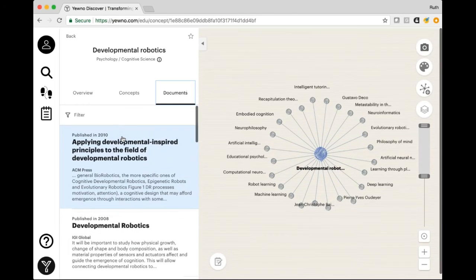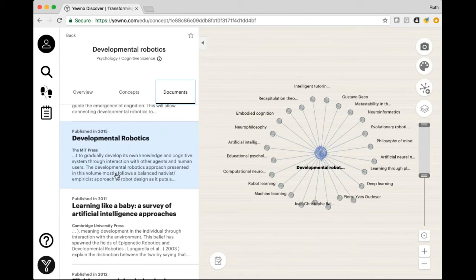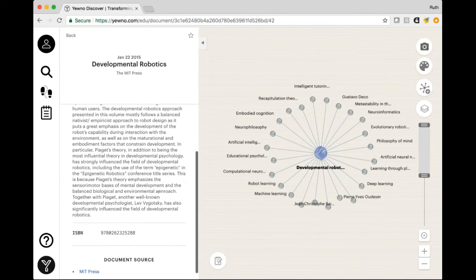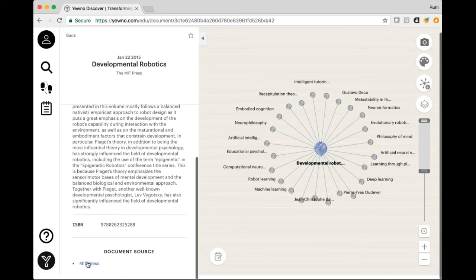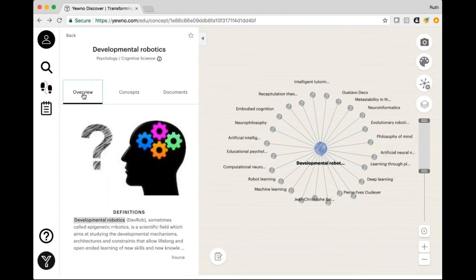And then we have the documents. And here we have all of the documents that are relevant to the search. And if somebody's interested in it, they could click into any item, and then they'll see a snippet of information. And if they want, they can click back to the publisher there. And now let's go back to the graph.